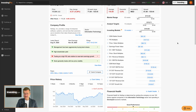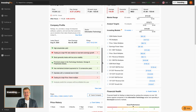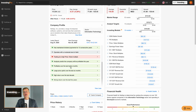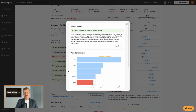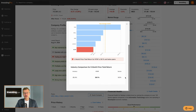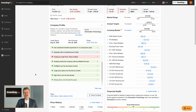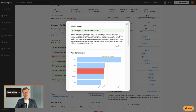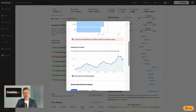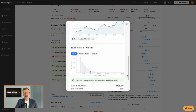If models are split, it may signal uncertainty or structural changes in a business. Fair value works best as part of a holistic process. Use it alongside InvestingPro tips, earnings forecasts, and peer comparisons to build a complete investment thesis. Fair value isn't a crystal ball. It won't tell you what a stock will do tomorrow or next week, but it gives you a rational baseline, a North Star to guide your decisions when markets get emotional. And over time, stocks tend to revert to their fair value. By buying undervalued quality and avoiding overpriced risk, you're stacking the odds in your favor.